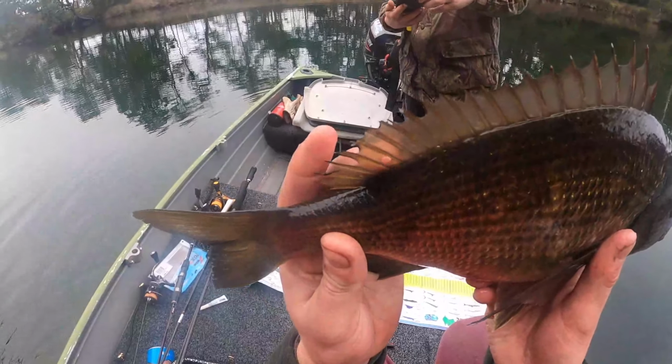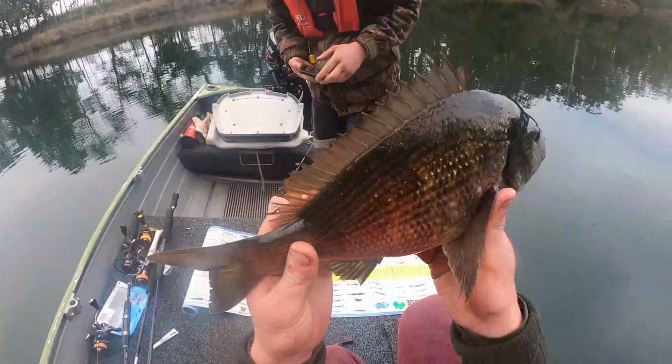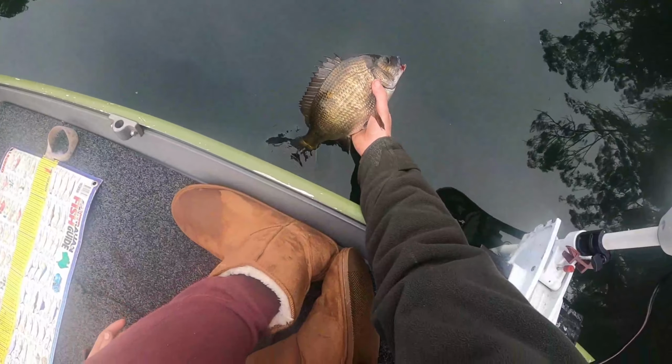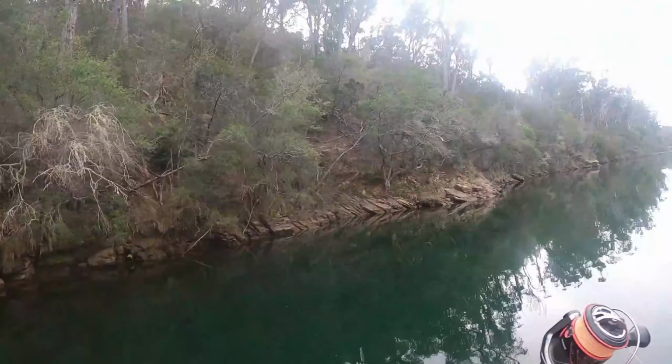That's mint. Is that a hole? Got a hole right there in his fin. Oh yeah. How'd that happen? Got the hole punch out? Lovely guy. What a mint fish. Beautiful. Ew!